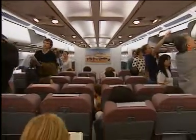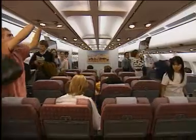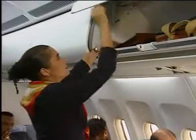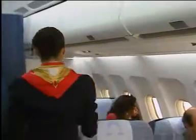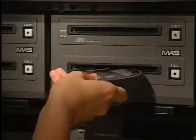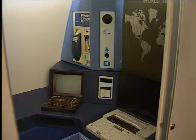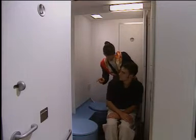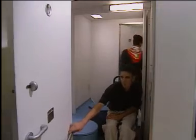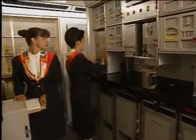The A340's spacious cabin offers genuine wide-body comfort. Large overhead stowages with integrated handrails. New generation audio-visual entertainment. Teletext, telephone, facsimile. Facilities for handicapped passengers. Alternative galley locations.